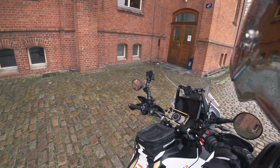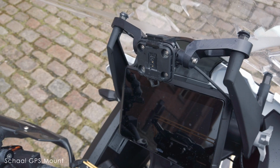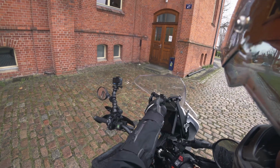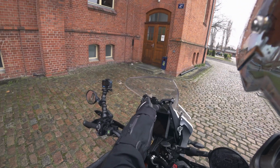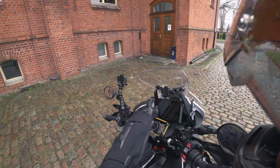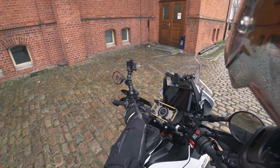There's a few things here that I've had on the previous bikes too. So I'm going to start with the Schaal navigation mount, which fits from the older model to the current models, which I was quite surprised to see. It didn't say on the website, so I just had to try it out, and it works. So this is for my current Garmin unit, and it's pretty sturdy, that sort of milled metal piece rather than having the plastic piece on it, so I quite like that.